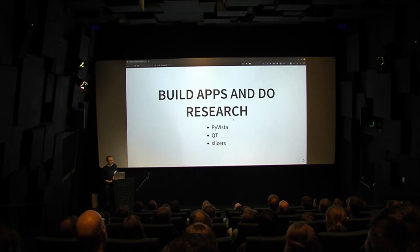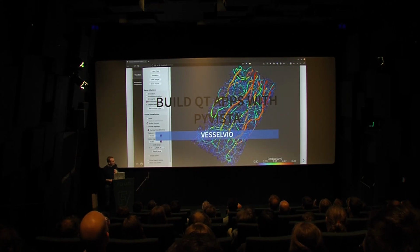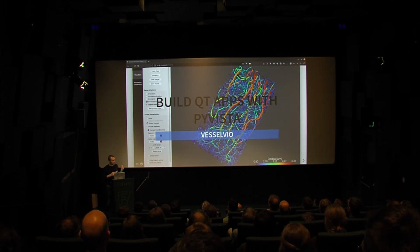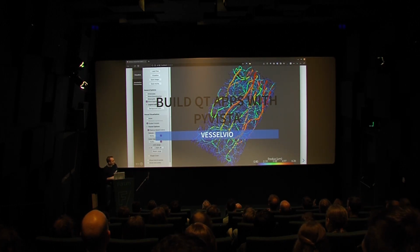And finally, the last part is how to build apps and do research. This is an example of a nice library that uses PyVista with Qt. It's open source on GitHub. It's called VesselVio. That is a great example of how to build a Qt application with Python using these 3D visualization libraries. And I think it contains all that you would need to start, but it's even simpler.